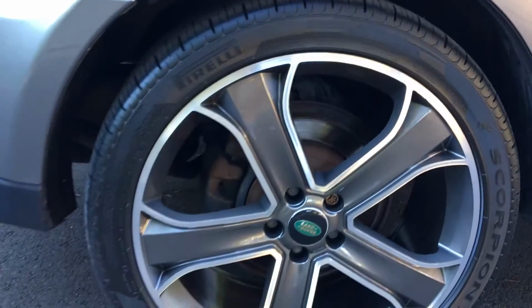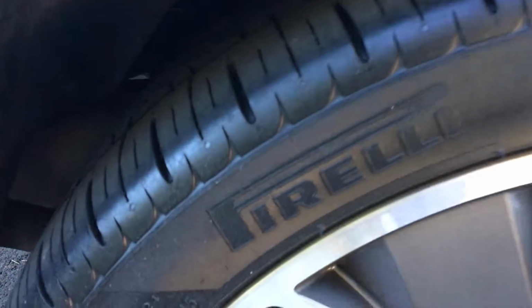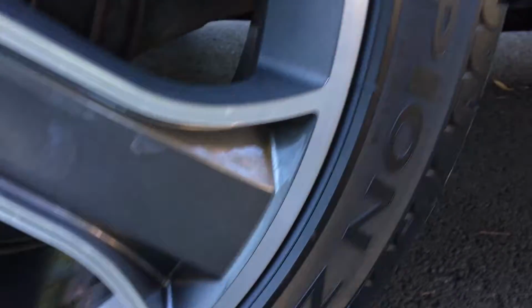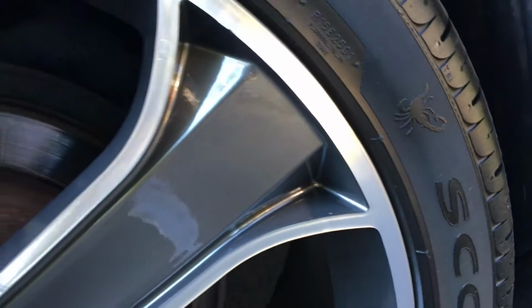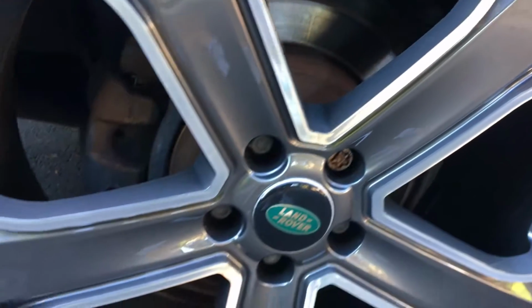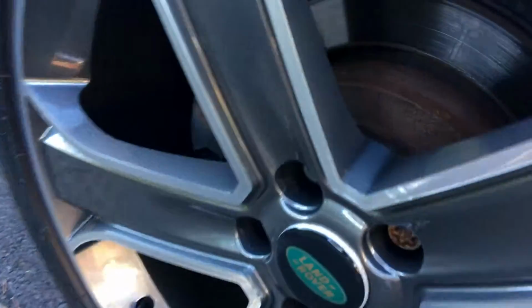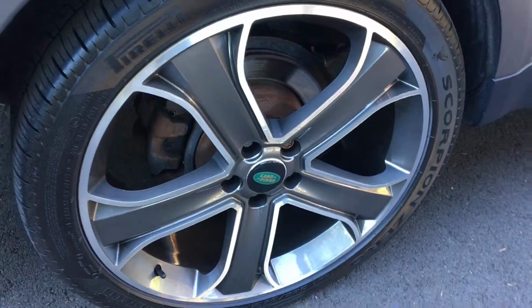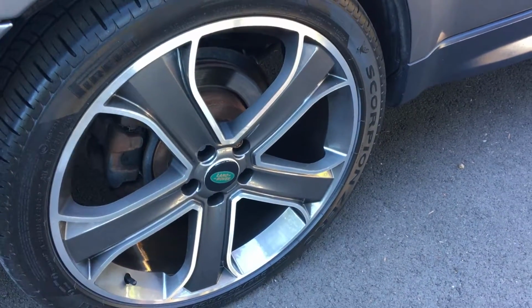Onto our third alloy, as with the other side, just been refurbished. Not a hint of scuffing anywhere, no lacquer peel, nothing like that. Just a nice, fresh, sharp looking alloy. And we're looking at plenty of tread left there as well. And there's not anything with regards to a lipping on that brake disc. So again, lots of life left there.